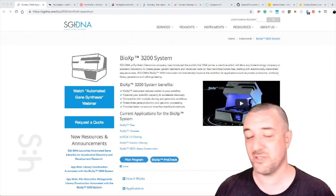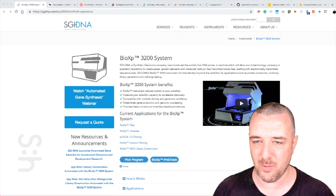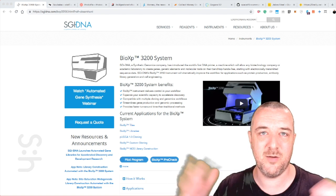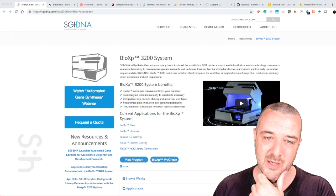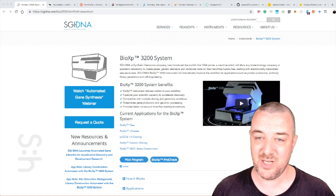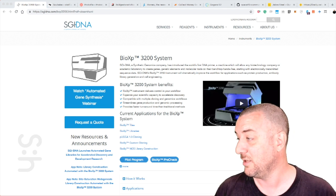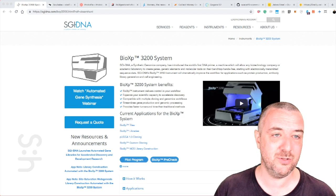BioXP 3200 system, just to make sure you know you're living in the future. A synthetic genome company has introduced the world's first DNA printer. Okay, it's game over. Everybody pack up all the stuff. That's it, we're done. Human race is over. A machine which will allow any biotechnology company or academic laboratory to create genes, genetic elements and molecule tools on their bench top hands-free, started with an electronically transmitted sequence data. Oh god, the T-virus is coming true.